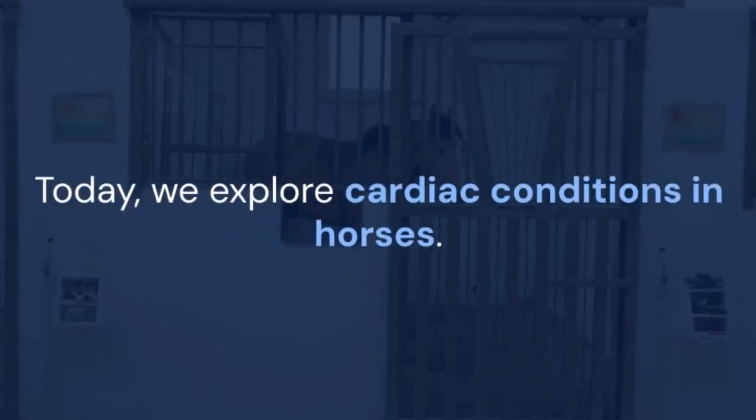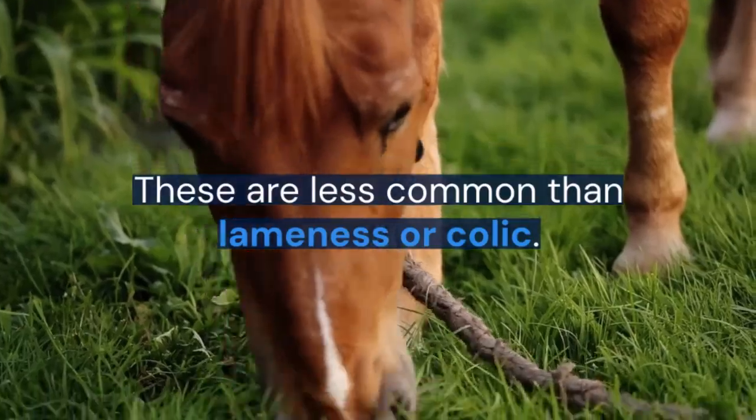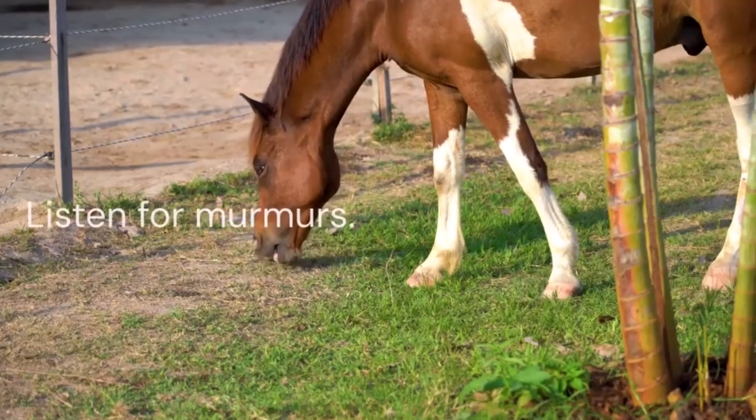Today we explore cardiac conditions in horses. These are less common than lameness and colic. Let's review normal heart sounds and rhythm. Understanding these is crucial for the performance horse.